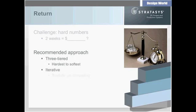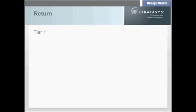So I'm recommending to Joe, and I'm recommending to you, a 3-tiered approach. What it does is takes tiers 1, 2, and 3, moving from the hardest, most tangible, quantifiable numbers off to the softest at tier 3. I'm also recommending that Joe go through an iterative process. So he starts off with a first cut, a first revision, sees how those numbers look, and then modifies those to get to the point where he has a compelling argument and a strong financial case. So go through tiers 1 through 3 and do an iterative process.